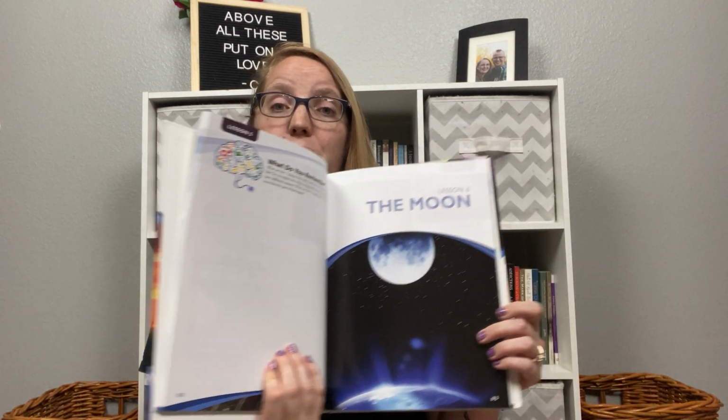I am actually excited because Apologia reached out to me and offered to send me a brand new copy of their astronomy book, because I've always had the older editions of the books and I love the way it's set out. It's beautiful with the pictures and everything, and I'm really loving this layout. So I'm excited to give this a try, and will share with you guys what I think about it.